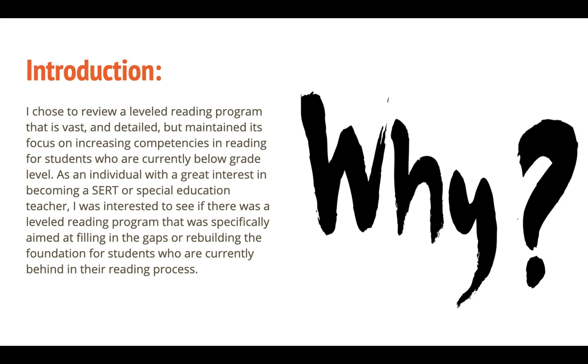I served in this position for 6 months at a private school, and something I was always very interested in is how we fill in the gaps in literacy and create a good foundation for students who might be behind grade level or working towards grade level. And I always found that in the level literacy program that I was using at my old school, what was supplied to me wasn't always the best option.